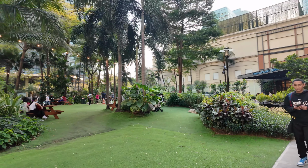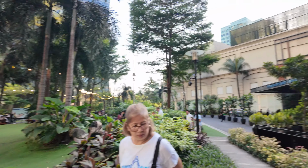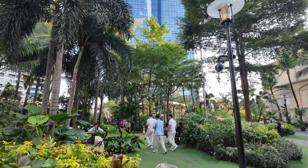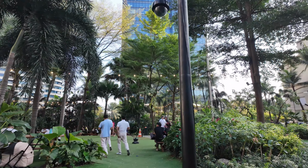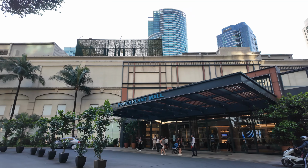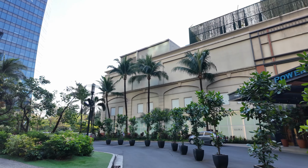Over here we got a yard. Wow, it's nice. People can just come and chill out here. Oh, they're playing guitar and everything. Nice. Got the workers maintaining the area. And this is one of the entrances of Powerplant Mall. But I'm gonna walk around to see what's going on.